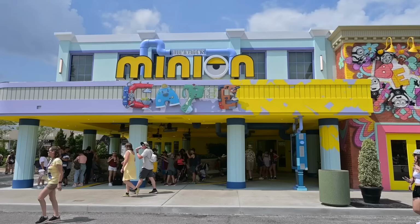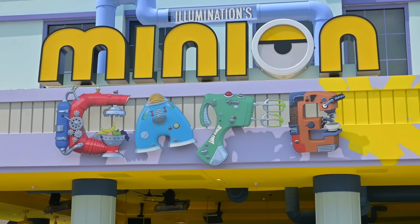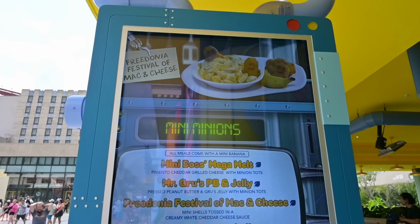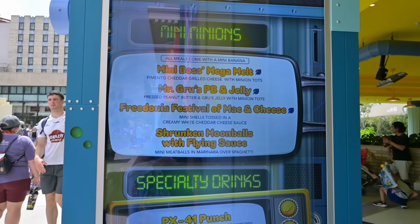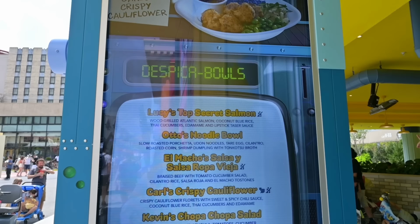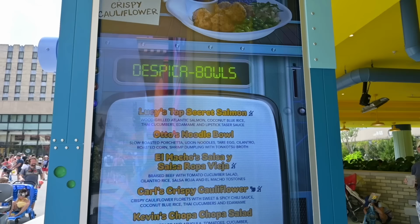All right, so the Minions Cafe is now open, and it's time for me to eat. Illumination's Minion Cafe. So this is the kids menu for mini Minions. Lucy's top secret salmon, wood grilled Atlantic salmon. Okay, that's what I'm having. Otto's noodle bowl, maybe. I'm considering that.